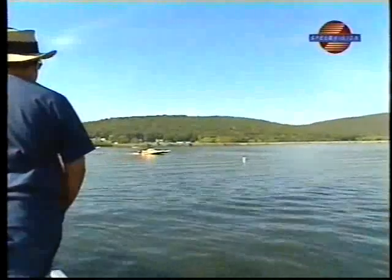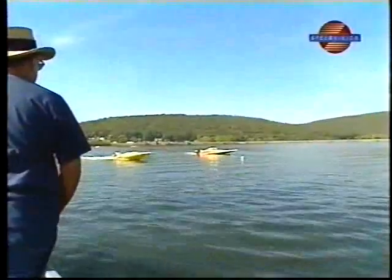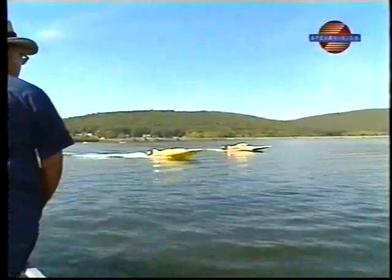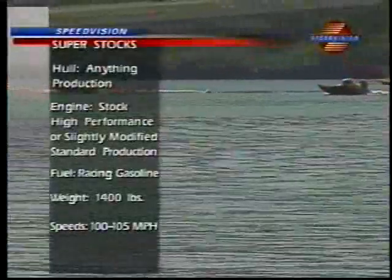Well, the Superstock class may very well be the most competitive class in terms of close finishes in the ODBA. 11 boats in the field here this afternoon. Superstock specs before you there. All the boats running Mercury 260 horsepower outboards, weighing a minimum of 1,400 pounds.